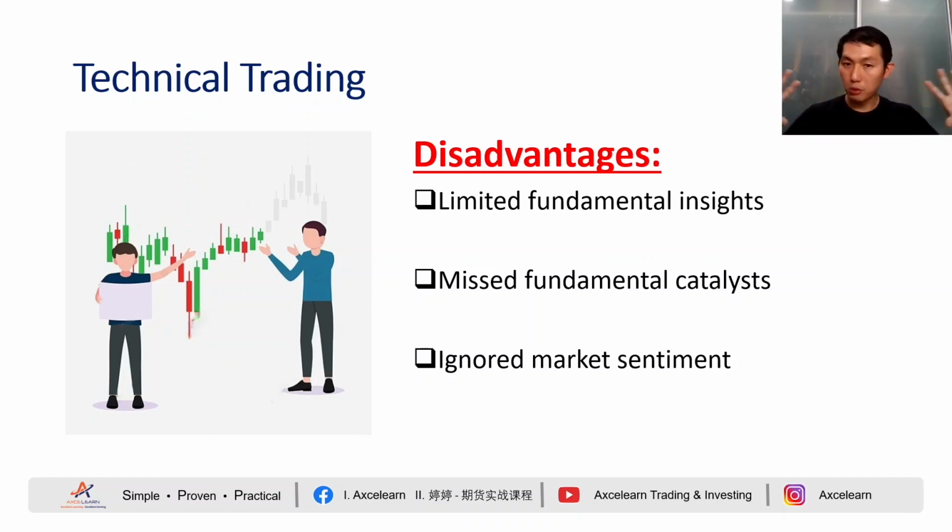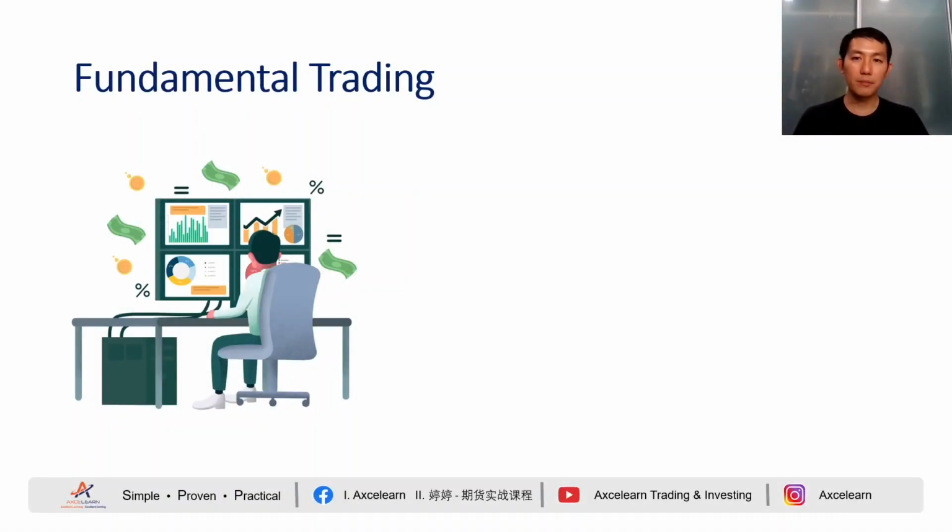Understanding the broader sentiment can be crucial, especially in volatile markets. Now, let's dive into fundamental trading. When you do fundamental trading, the primary source of analysis you will be doing is fundamental analysis. Let's have a look at the advantages of fundamental trading.